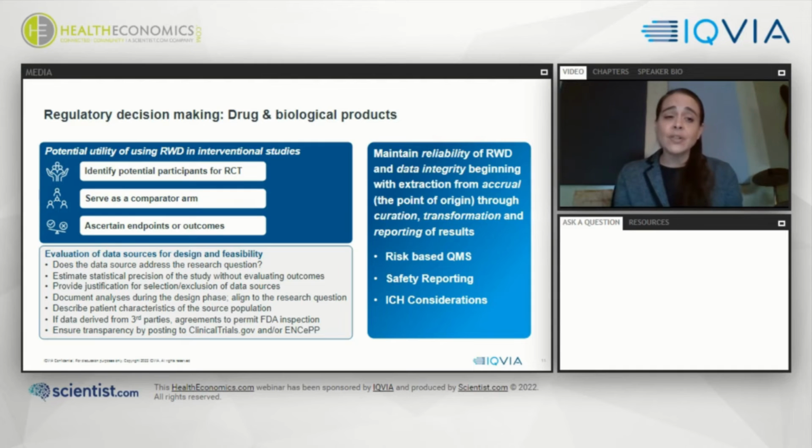They also advocate for transparency by posting the protocols and any other results to clinicaltrials.gov and/or NCEPT. And really the crux of this particular guidance document is to maintain the reliability of real-world data and data integrity from the point of origin through curation, transformation, and reporting of results. They talk about having a risk-based QMS, how this can be utilized for safety reporting, as well as ICH considerations.